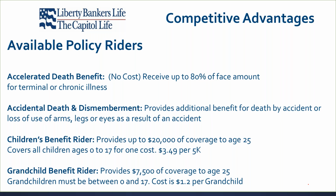That's amazing. Yeah, that's a really good rider, man. That's really good. So that's kind of cool. They have children's and grandchildren's, and don't get those confused when you're quoting. Something I want to point out on the phone app that you're using to quote: there's one that simply says grandchild rider. You just put how many grandkids. Right above that it says child rider. So that's how it distinguishes the relationship.